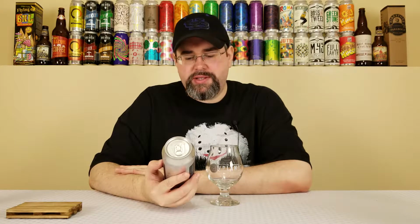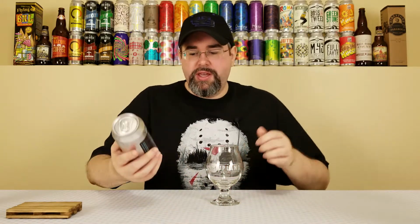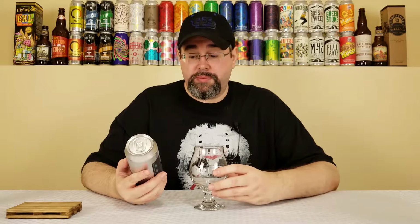I don't remember what I paid for this, probably in the $7, $8 range. It is 11.5%, right? Even though it's in a 473 ml, 16-ounce can. But when I saw it, I was like, I have to give it a go. If I don't give it a go, then the joke's on me and I'm an idiot. I don't know much more about this beer other than they say they brew it with dried coconut.